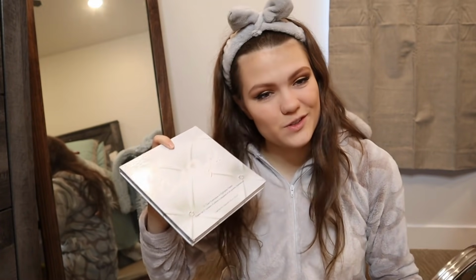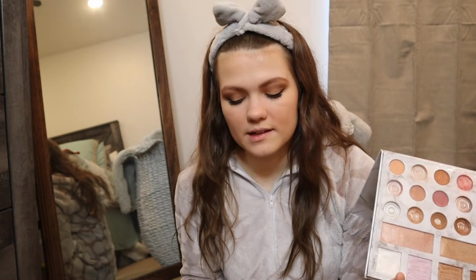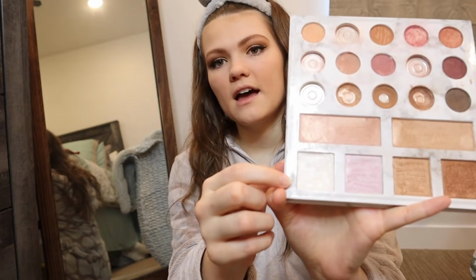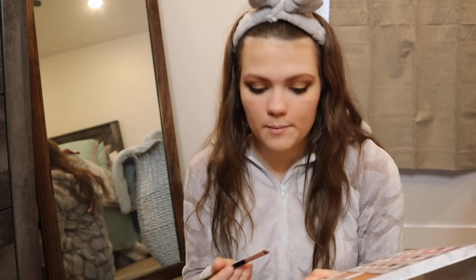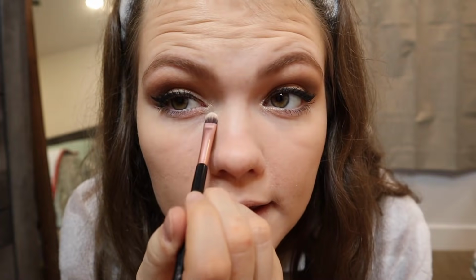We're gonna be adding the highlighter, and that's where I use this palette, just for the highlighter. When I'm on vacation, I literally have to bring 3 palettes with me. I should just buy a single use palette, like a single little square. But anyways, I use this color right here, and I go in with this little brush, and I put it in my inner corner, right here. It just makes you look a little bit more awake.